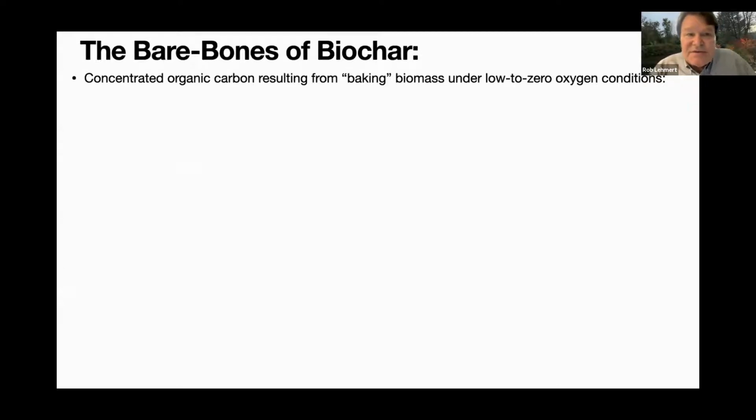We're talking about a substance which is a concentrated organic carbon resulting from baking biomass under low to zero oxygen conditions. So let's parse that a little bit. The Germans call it biocoal. It is not quite coal, but it is organic carbon. It's almost pure carbon, and it results basically, if you can just imagine baking bread. You put a loaf of bread in your oven to bake, and if it's properly set, you end up with a lovely smell in your kitchen, which is a thermochemical conversion of that yeast and flour and the other good things. It's thermochemical conversion into a finished loaf of bread.